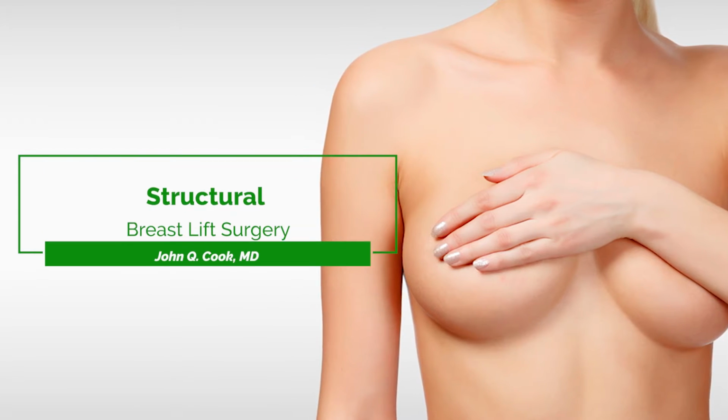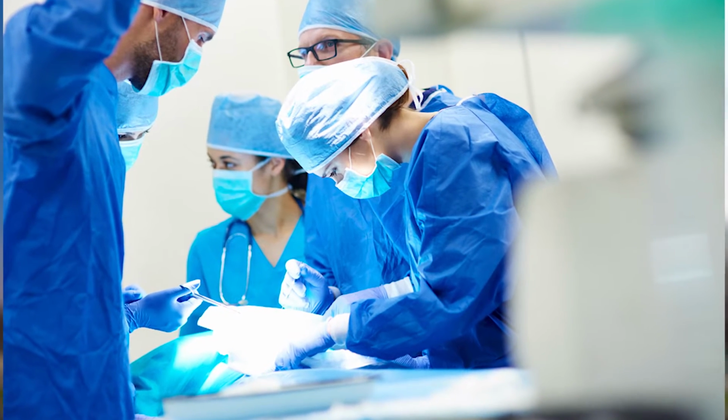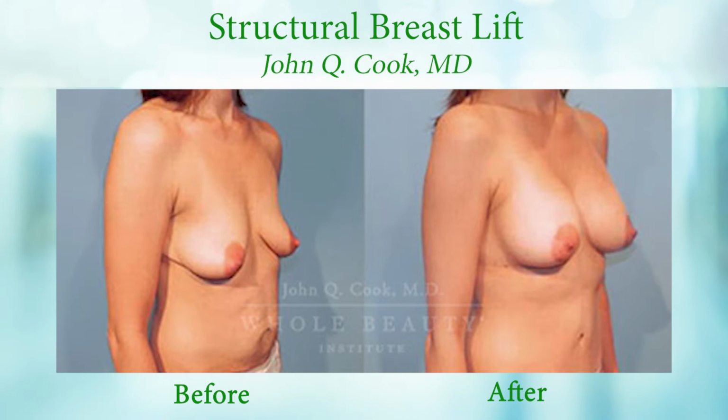The structural breast lift is very, very interesting. Almost 15 years ago, I was at a meeting in Paris. There was an Italian plastic surgeon who presented a technique that I was just really astounded by his results. But I was so interested in what he was able to do that I took the time to figure out the operation, and have been doing it for over a decade now.